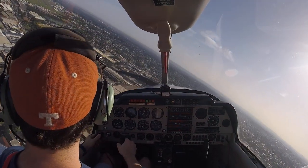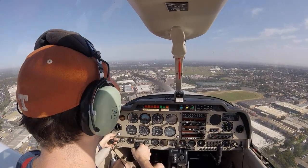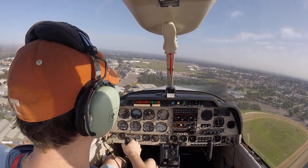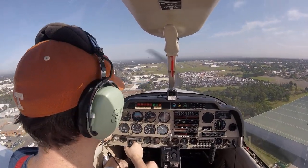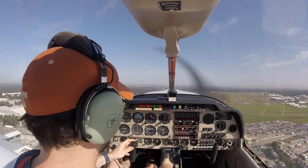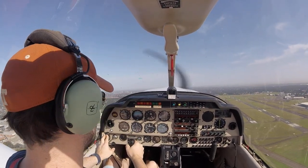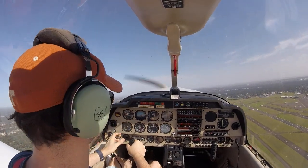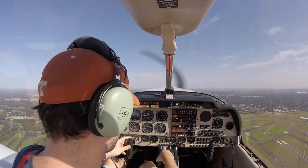November Foxtrot Romeo, downwind for touch and go. November Foxtrot Romeo. India Sierra November, go around. Going around, India Sierra November. November Romeo Bravo, downwind, full stop, student returning for solo. November Romeo Bravo, follow the Cherokee, late downwind. November Romeo Bravo. Flaps are up, power is full. Fuel pump is on, engine temperatures and pressures are green.